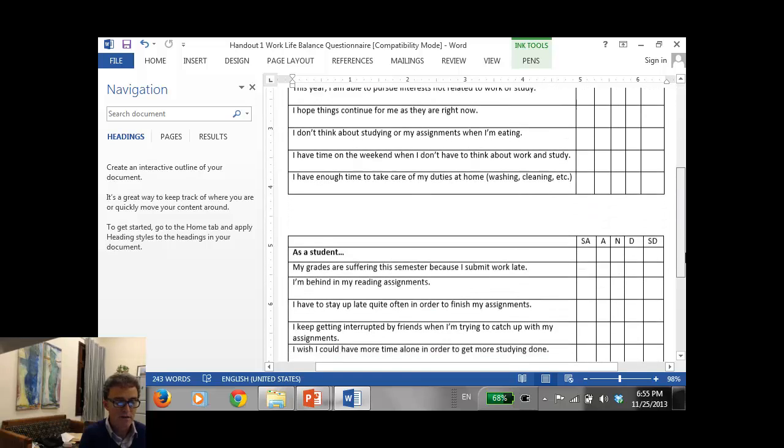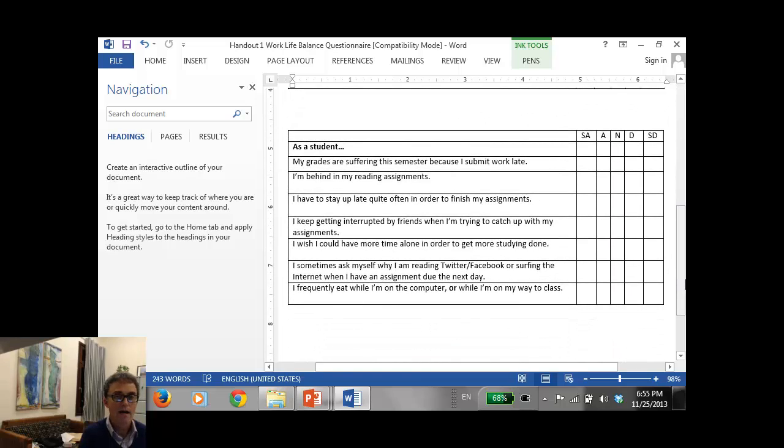We'll move down here to the second set of boxes, and that refers to you as a student. Are your grades suffering because you submit work late? If yes, and it's a bad problem, then strongly agree. If it happened once, maybe it could be neutral. Number 2, I'm behind in my reading assignments. If you are, but it's not too bad, you could just click agree. So I think you get the point.